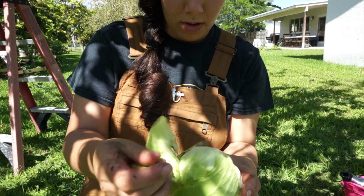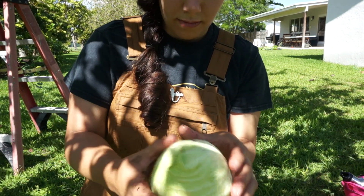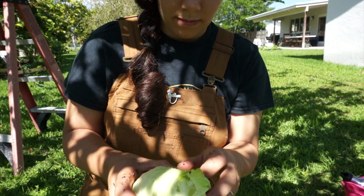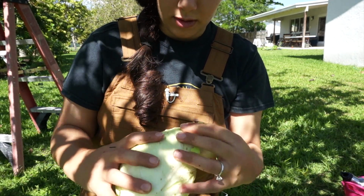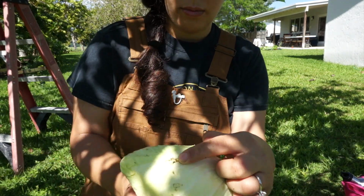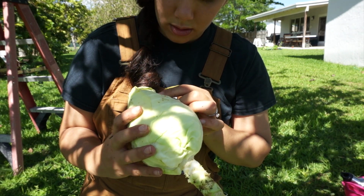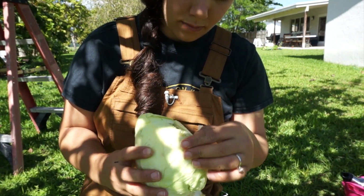This was one of the smaller ones. Wonder what got to it. But it doesn't seem too bad. But it definitely got bored into by something. Have to cut it out.